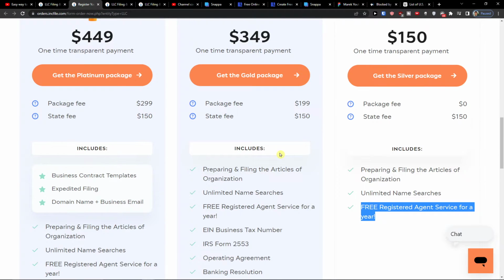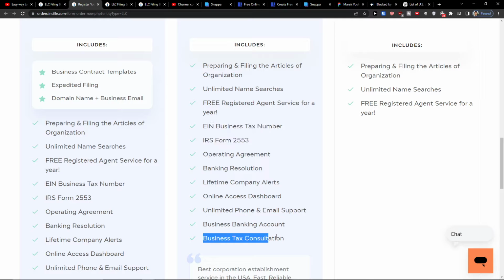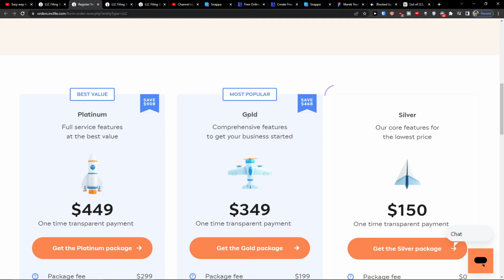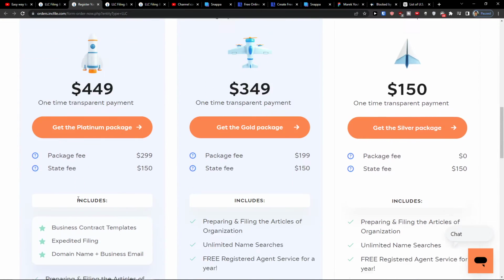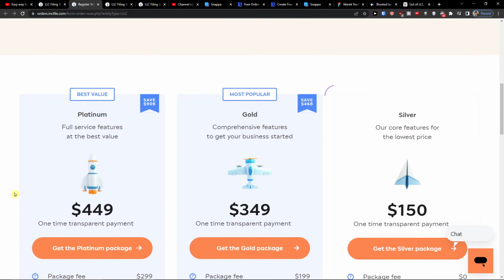But with the gold version, you're not going to have only that, but also the business tax number, business tax consultation, where you can understand the overview of your LLC, lifetime company alerts, banking resolution, and IRS form. So a lot of stuff they will actually cover for you, and this is really amazing for Incfile. The platinum version is something that I would recommend only if you need expedited filing. So if you need your LLC faster than weeks, in days, you can choose this. And also if you need business contract templates, a domain name, or business email, then I would recommend choosing the platinum version.